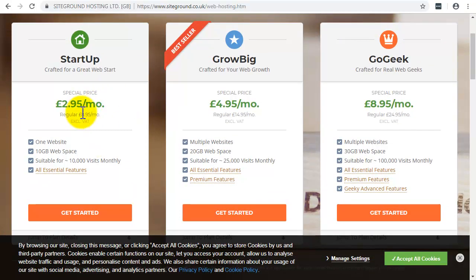So the cheapest one is the startup package, the middle one Grow Big, and the top one is Go Geek. Now again, most hosting companies will have different levels that you can do inside a shared hosting account. Now this will obviously just depend on what budget you've got, but just to give you a quick look at the different things we've got here. So generally the cheapest account on any web host will only let you host one website, so one domain name. Then the middle one is multiple websites, same again with the third one.